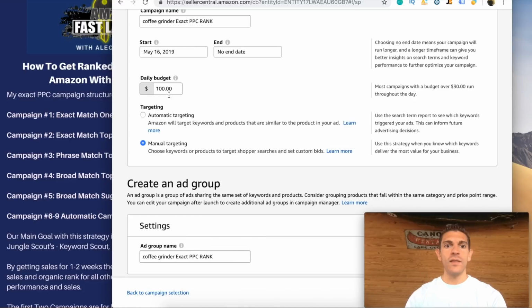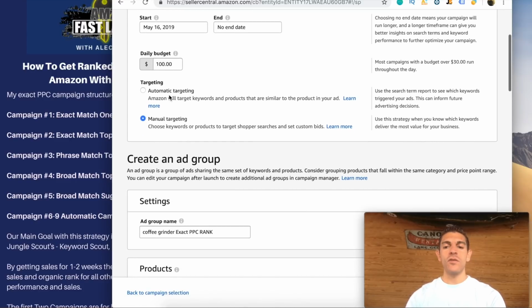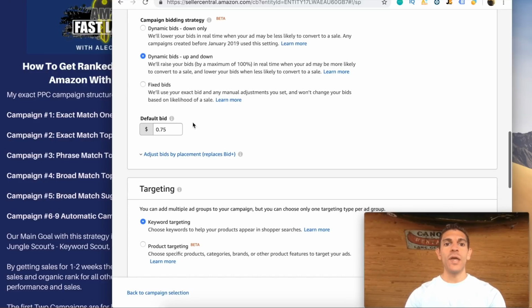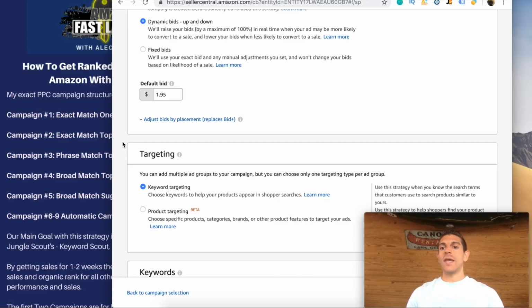And for the bid, we're going to do $1.90 for this particular keyword, because again, guys, this keyword we want to rank for. So if we put in $1.90, we're going to be ranking and bidding above all the other ones. As we saw, $1.30 was the winning bid for this. So if we put over that, we're going to guarantee ourselves a rank on that first page. We're going to do dynamic bids up and down because we really want to make sure we are ranking for this particular keyword. For the default bid, we're going to put $1.95. It is a little high, but again, guys, we want to be ranking for this keyword.